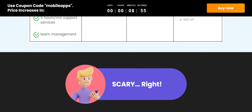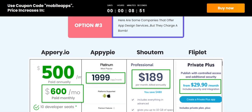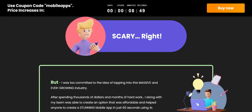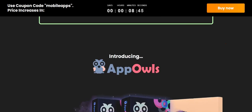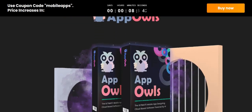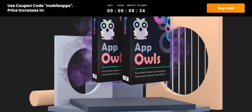After spending thousands of dollars and months of hard work, I, along with my team, was able to create an option that was affordable and helped anyone to create a stunning mobile app in just 60 seconds using AI. Introducing the ultimate mobile app designing cloud-based software powered by AI. No monthly fee, one-time payment, founding members deal. Start your mobile app design agency now.